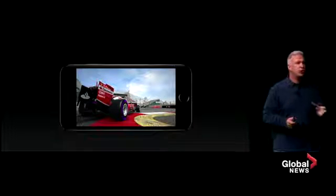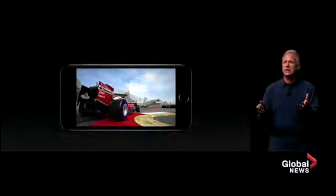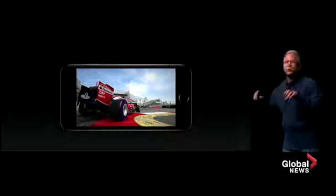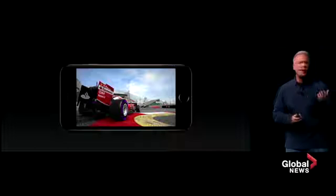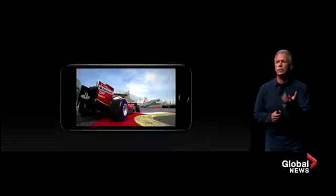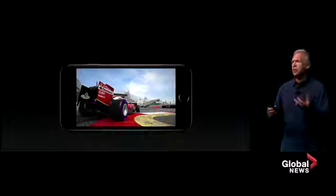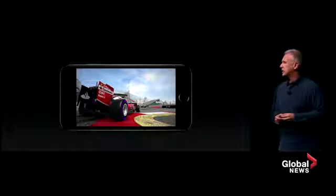It takes advantage of the GPU. It also delivers graphics that use the wide color gamut of the display. It takes advantage of the stereo speakers and utilizes the Taptic engine for a new level of feel when you're driving. This is a breakthrough racing game running on iPhone 7 and 7 Plus.